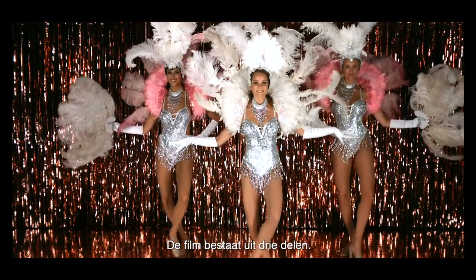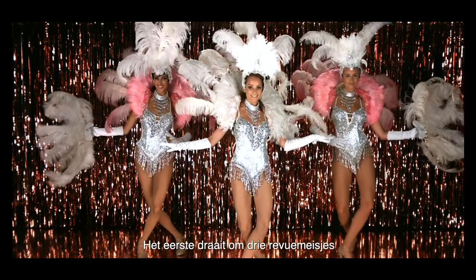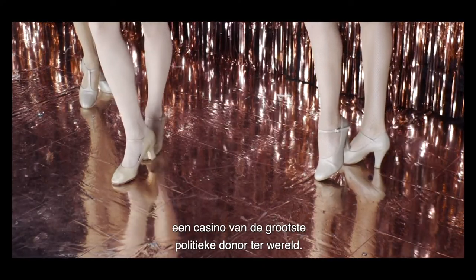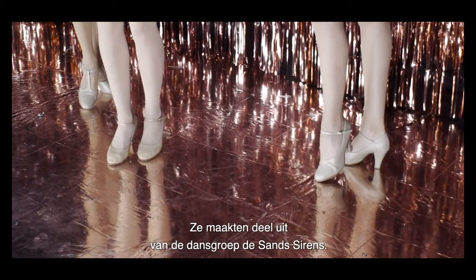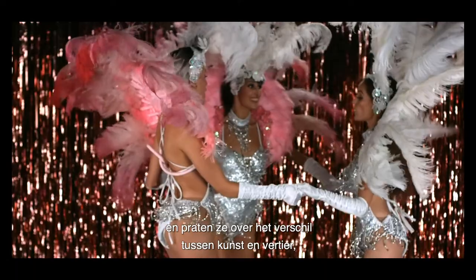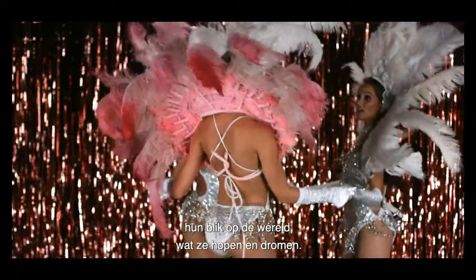The film is made out of three parts. The first one revolves around three showgirl dancers that used to dance in Sands Casino in Macau, a casino that belongs to the world's biggest political donor. They were part of a dance troupe called the Sand Sirens. And in the film, they are dancing and also talking about the difference between art and entertainment, their view of the world, their hopes, their dreams.